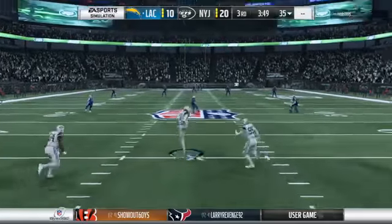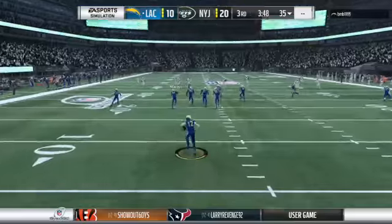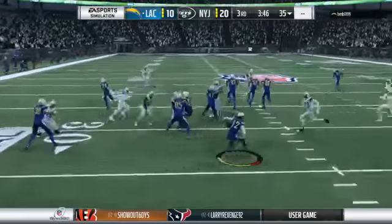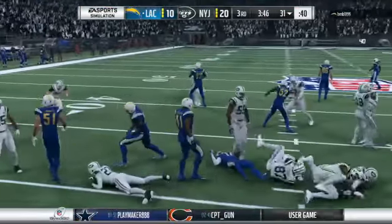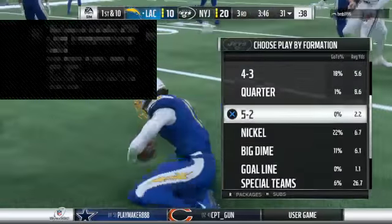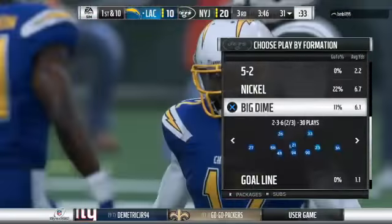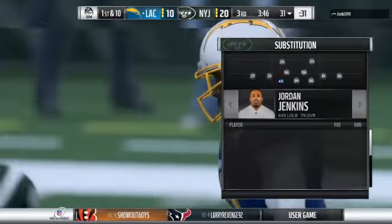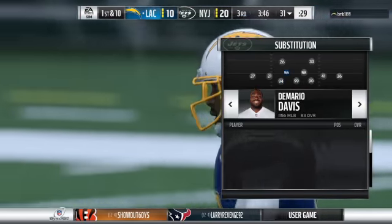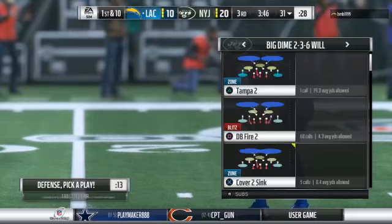Catanzaro out now as he'll kick this one away. This one taken from the 7. And nice work on the return as they'll start their drive just past the 30-yard line. Now we'll look at the Chargers offense. They get ready for their first possession of the second half. They're down in this game. A chance for the offense, though, to put something on the board, get some momentum here in half 2. Try and get things kick-started for them.